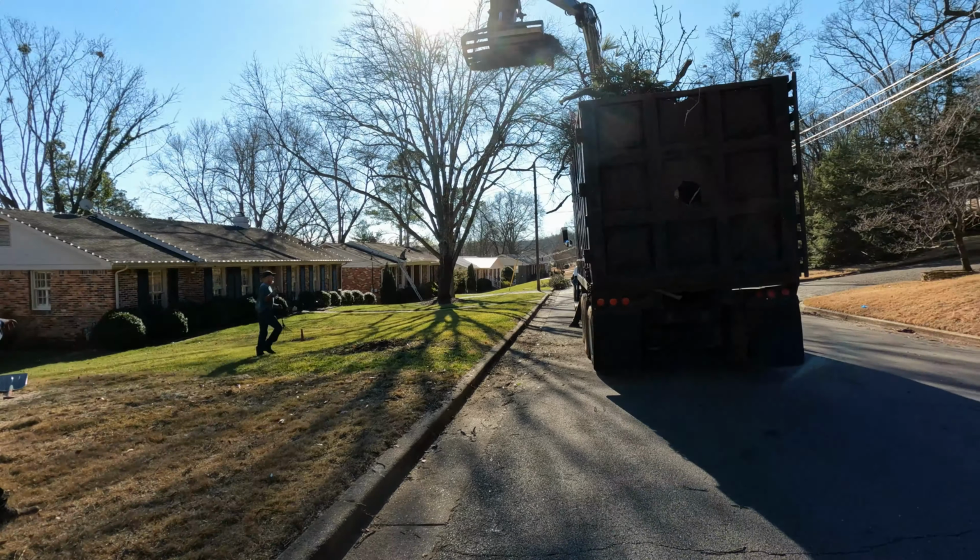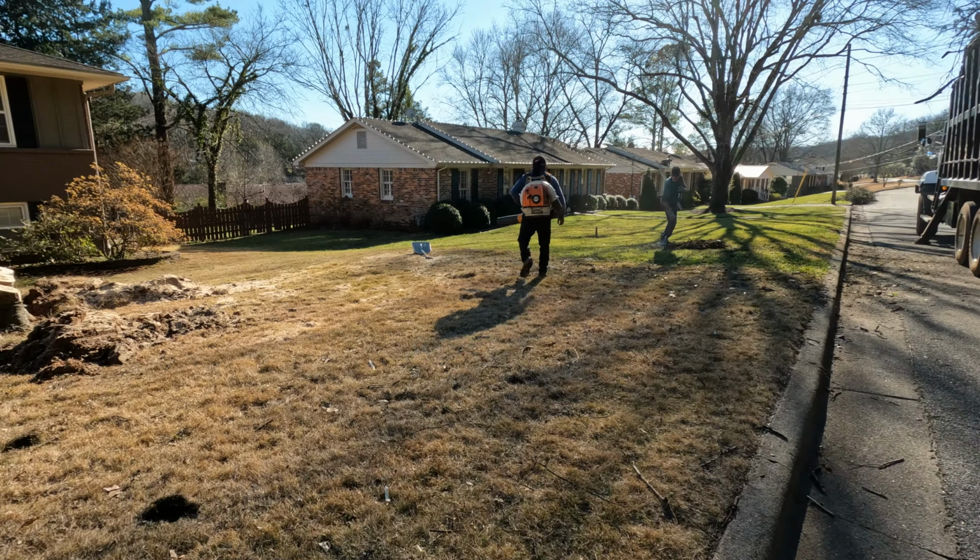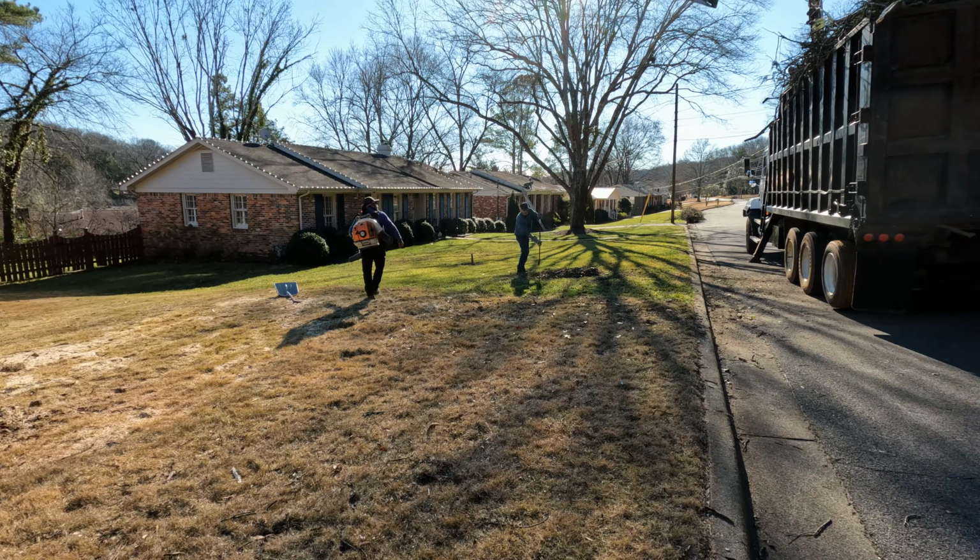And you wonder why I do this during the storms. It's so much quicker. I didn't have time to run my trucks. We was busy taking this other tree off of this house. So that's what we got.